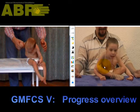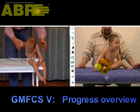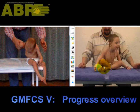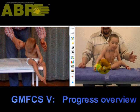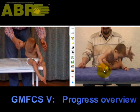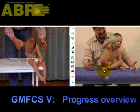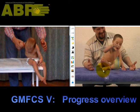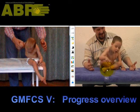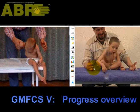On the right, we're observing a dramatic difference. He is able to move his head selectively. He supports himself clearly and confidently in the tailor sitting position. He is able to get the focus on the object, get the reach, grab it, and throw it at will whilst following it with his gaze all the way down, having this hand-eye coordination.